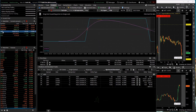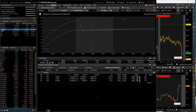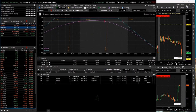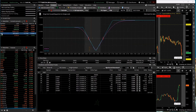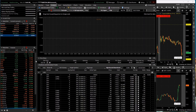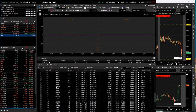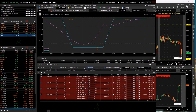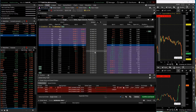NDX pushed out of range on that move. All right, so we need to get to either 20 or 15 here in the next 7 minutes to give us a shot. I don't think it's going to be trading at $2 now, but we'll see.